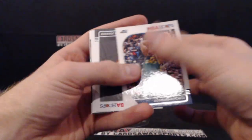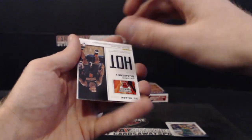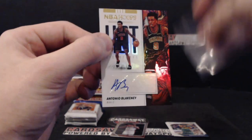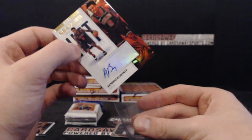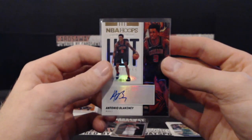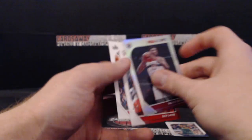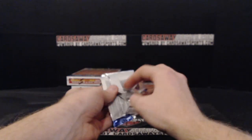Donovan Mitchell, Keldon Johnson, rookie, and Antonio Blakeney for the Bulls. Chicago, going to Michael B. Beautiful. Thomas Bryant to 199. All right, got our two autos here. See what we got left.